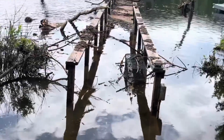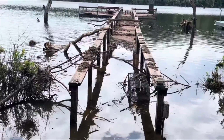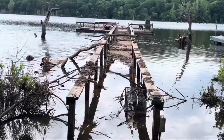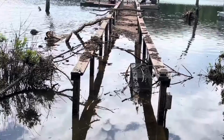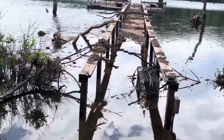I've noticed some of my lights are gone. Quite a few of my lights are just simply gone, so I'll be buying new lights to put up there. Looks like I've got 8 or 10 lights that are still out there. But you see the debris on the railings there. That means the water was completely over that. That's how high it was.